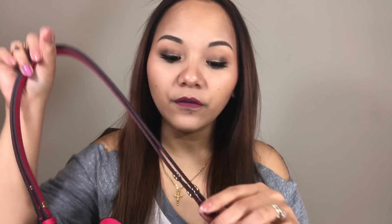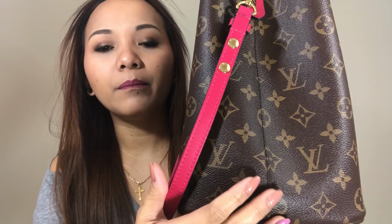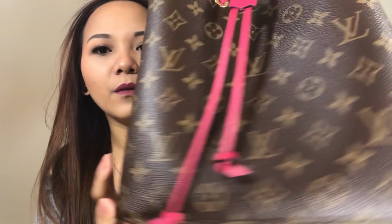So let me show you guys the bag. I'm sure you guys know that the Neonoe has a strap that you can convert as a crossbody, and you can unsnap this one, and then snap it in on the top like so. But I'm not gonna do that because doing it like that is just too long for me. So I'm just gonna be wearing it as a shoulder bag, and I love it like that anyway. As you can see on the side, the alignment isn't that bad. I know a lot of people complain about it not being aligned, but the alignment of this one is actually not that bad. With the shape of the bag, it is impossible for this one to perfectly align, but I am okay with how mine looks.